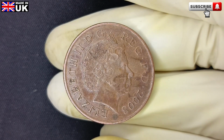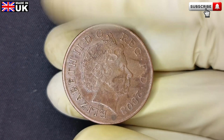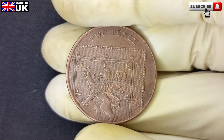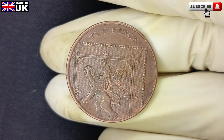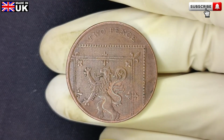Over the years, the legend of the 2008 Two Pence has only grown. Stories abound of lucky individuals finding one in loose change, often unaware of the treasure in their possession. There have been tales of schoolchildren, retirees, and casual hobbyists all stumbling upon this remarkable coin, each discovery adding a new thread to the tapestry of its mythology.